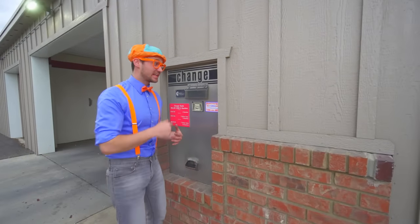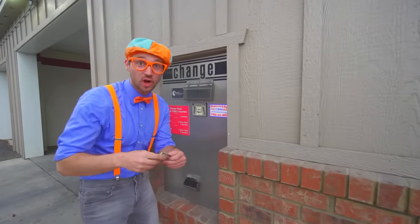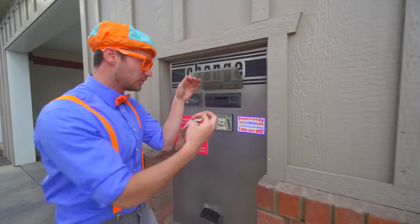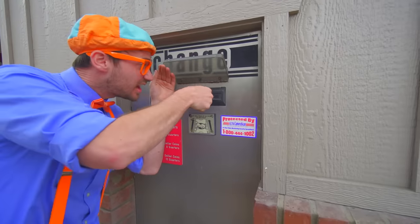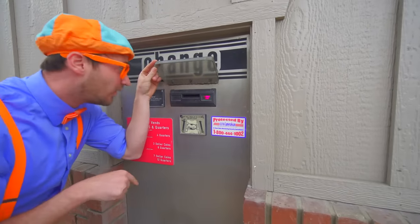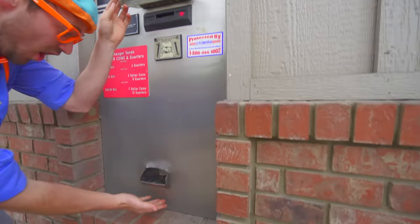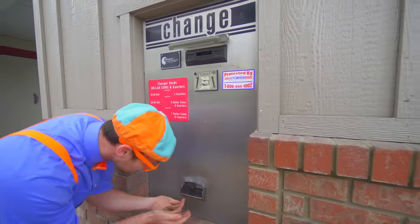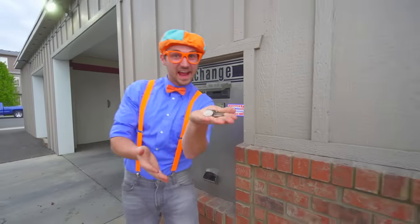Okay, we need to get some coins so we can wash the truck now. $5. Okay, let's put it in the slot. Listen. Yeah. Jackpot. Whoa. Okay, got the money.